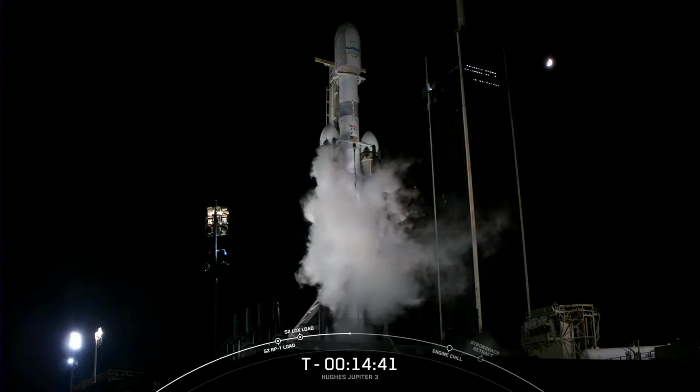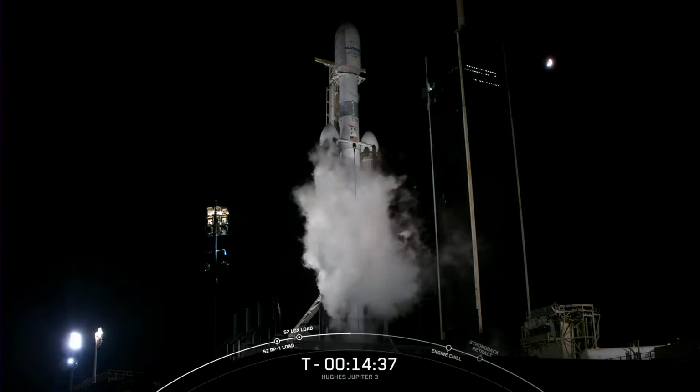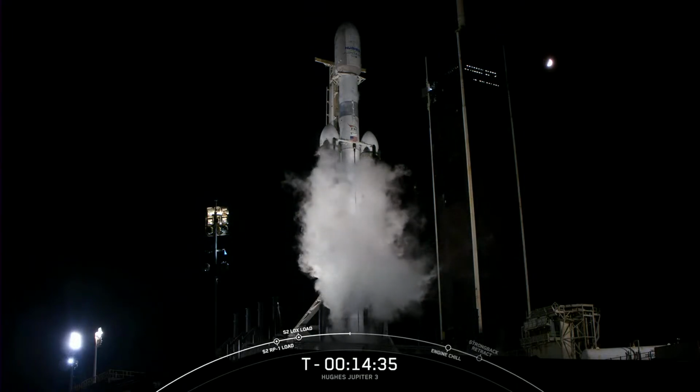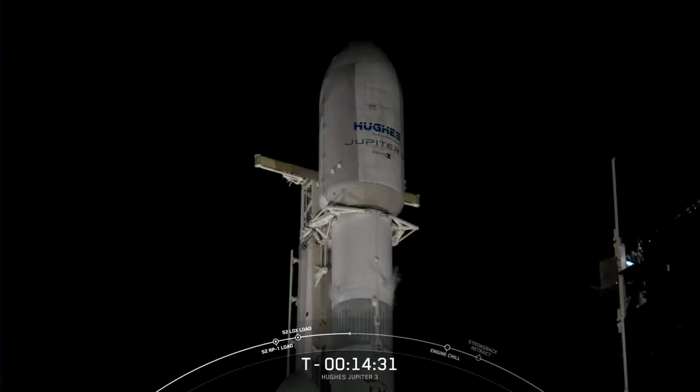Today, we'll be launching the Hughes JUPITER 3 EchoStar 24 satellite into space for our customer EchoStar and their Hughes Network Systems division. The JUPITER 3 payload on board the second stage was built by Maxar and will be the largest commercial communications satellite ever to launch into geostationary orbit, weighing over 9 tons.